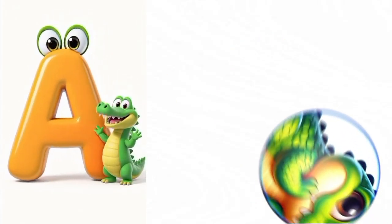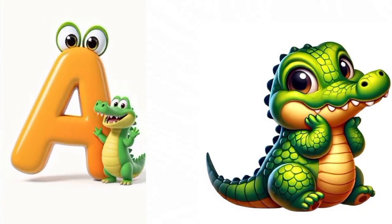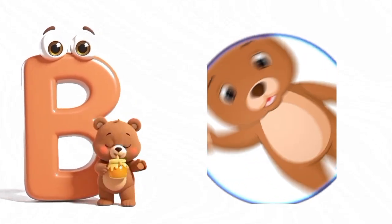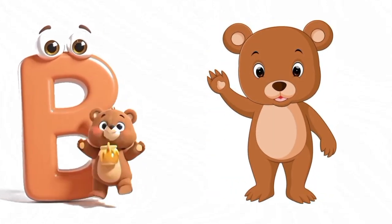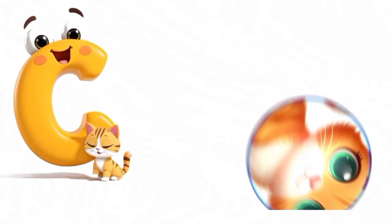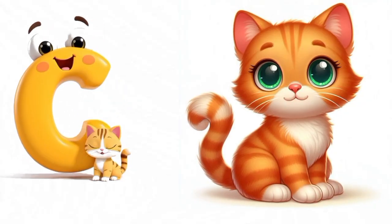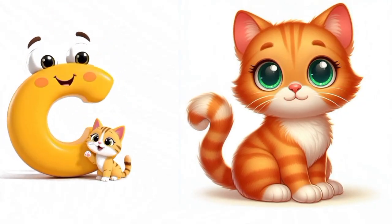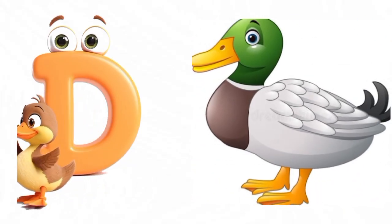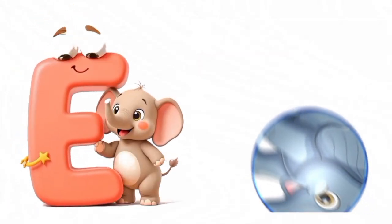A is for alligator. Alligator. B is for bear. Bear. B. Bear. C is for cat. Cat. C. Cat. D is for duck. Duck. D. Duck. E is for elephant.